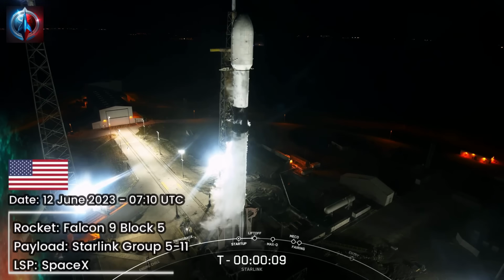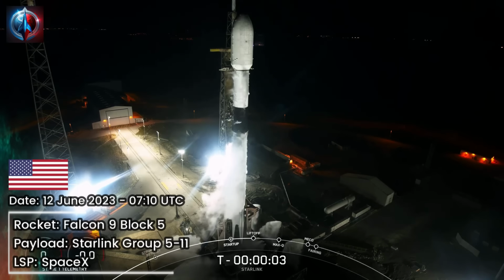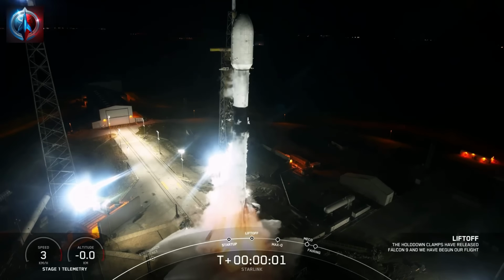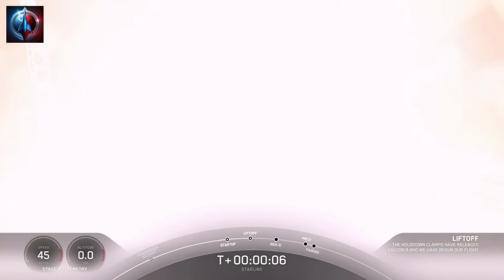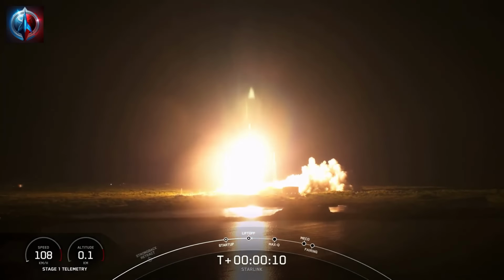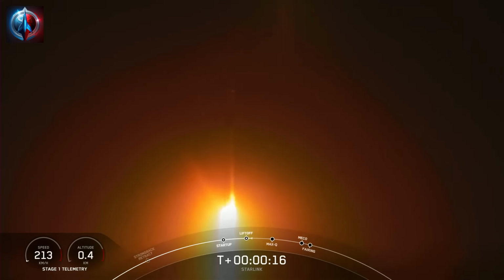T-minus 10, 9, 8, 7, 6, 5, 4, 3, 2, 1, ignition, engines full power, and liftoff of Starlink 5-11. Go Falcon, go Starlink. Falcon 9 is pitching downrange. Stage 1 chamber pressure is nominal.